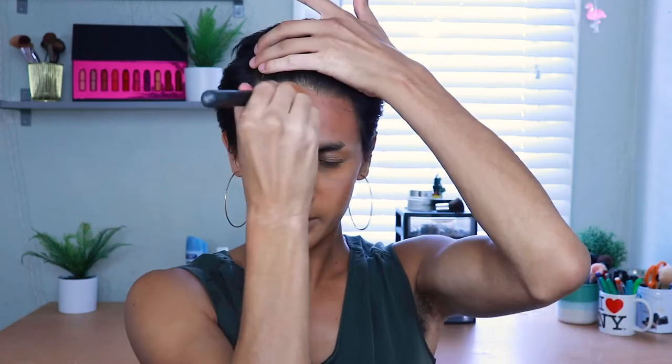It just kind of blends into your skin. Once you set it, it just looks very seamless. You can't see a start to finish. You know, so I'm just taking this on the temples, across the forehead right here, just to really add some warmth to the face. And this is the Fenty Beauty cream bronzer in Honey Glaze.